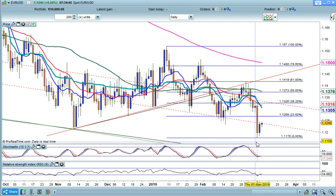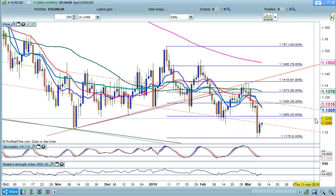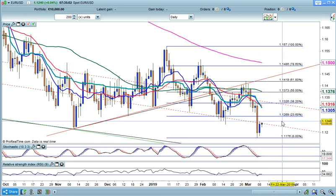Now you can see this is where we went on Thursday. Friday we had a little bit of a retracement, nothing too dire. Can we get back up to here, which is 1.1269? Can we do that and still be below the moving averages and still be below the weekly pivot? Well, it's all around that area. So that's what I'm aiming for today, up towards that 1.1260 and then lower.